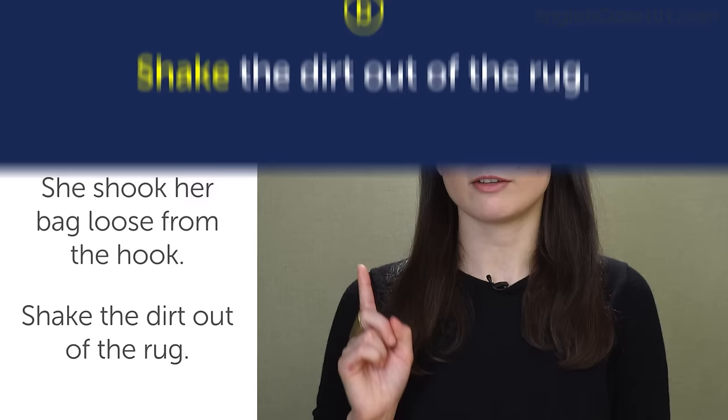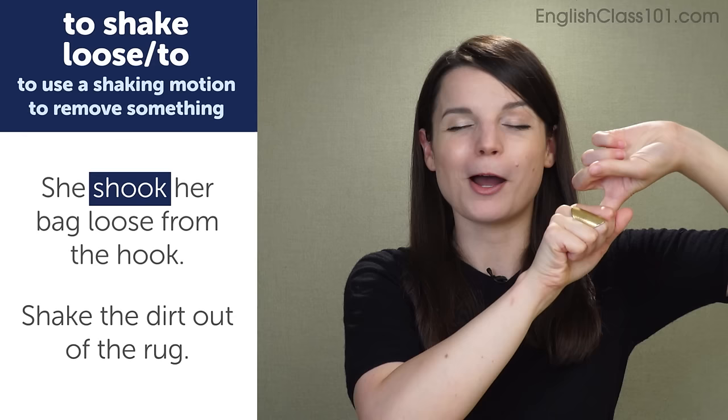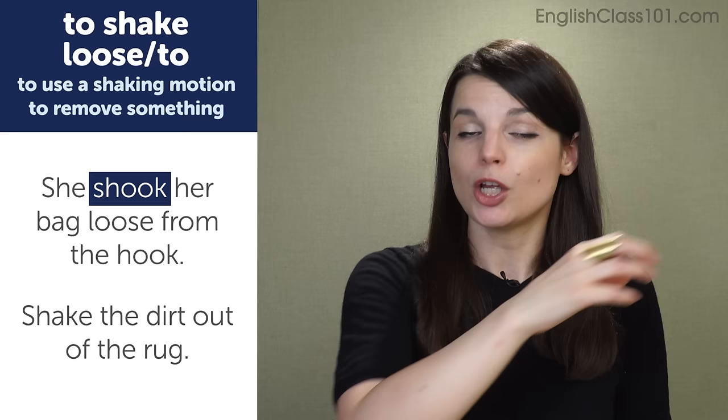So in the first example sentence, she shook her bag loose from the hook. It's like her bag is attached to a hook. So a hook is this sort of thing. You hang your bag here. If the bag is stuck, maybe, or there's some problem, or you can't reach it easily, in this case, she shook her bag, meaning she made this shaking motion to remove her bag from the hook.